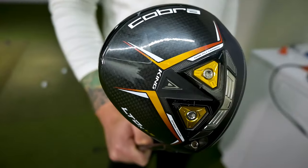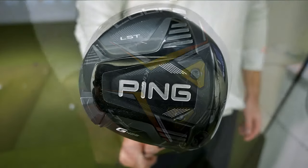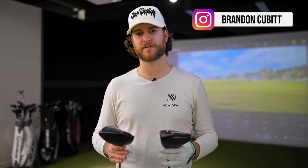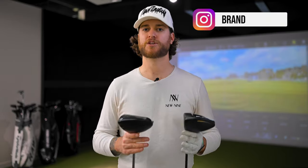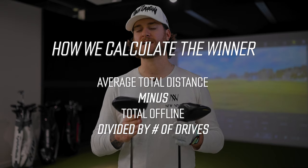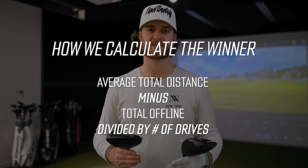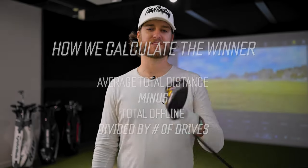Today, what we're focused on right now is the Cobra LTDx LS versus the Ping G425 LST. We're putting these drivers head to head, and we're gonna get a collection of data on both of them. We're gonna get about 10 really good drives of both. We're gonna delete some crappy drives, and to get our final number, we take the total distance and subtract the average yardage offline.